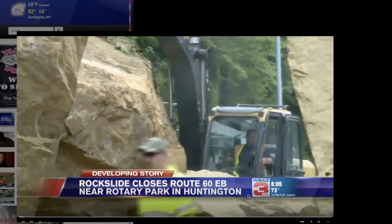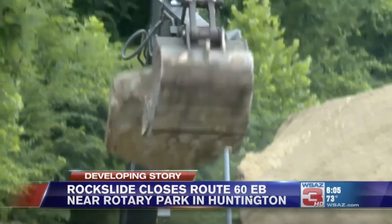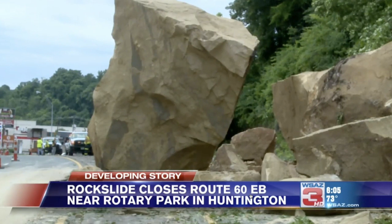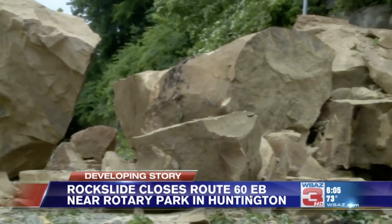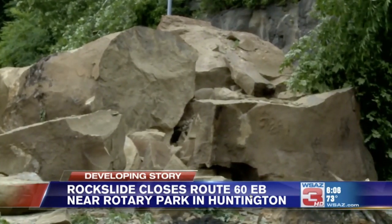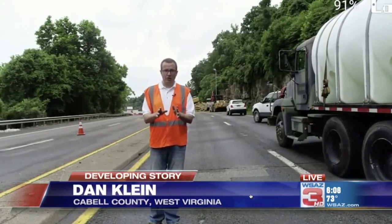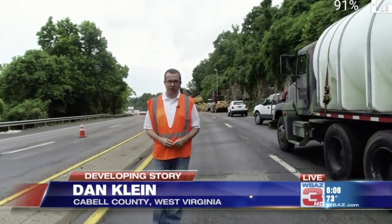We're out of Huntington, where Department of Transportation crews will be working around the clock to try to reopen a major thoroughfare in town. As you can see, we're going to show you an aerial view on Air 3, and it's of the 4 lanes of Route 60 that have been closed all day long after several boulders fell right near Rotary Park. News Channel 3's Dan Klein joins us now live. Well, and I want to take a quick look at what it looks like right now. The rain has cleared out, which means Air 3 is good for takeoff.